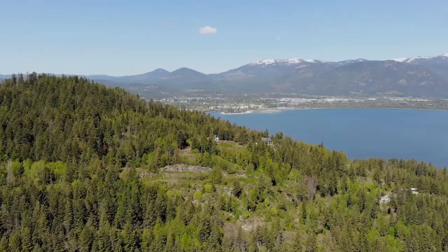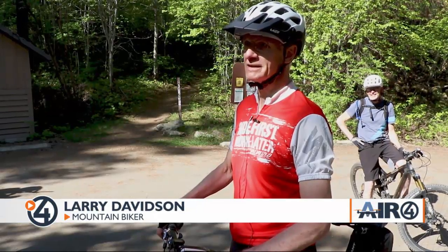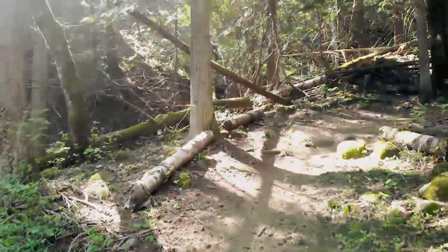This is actually Gold Hill. It's a local hiking and biking trail. It's very well maintained. It's very smooth, plenty of width for both hikers and bikers.